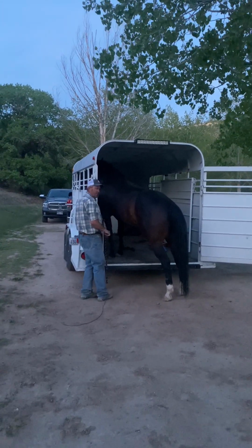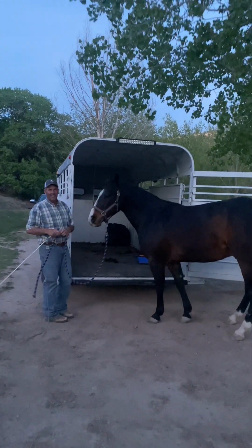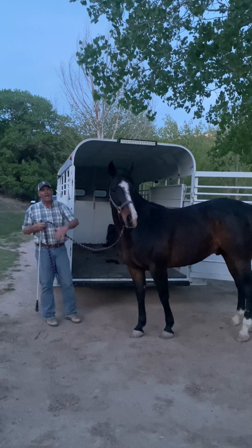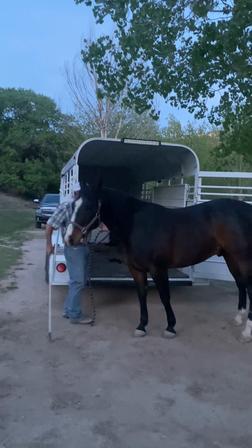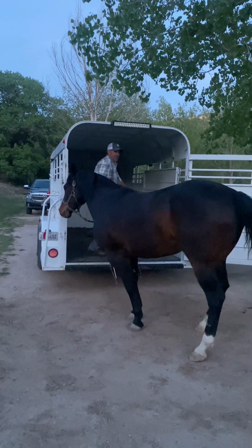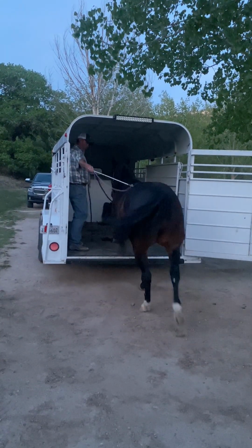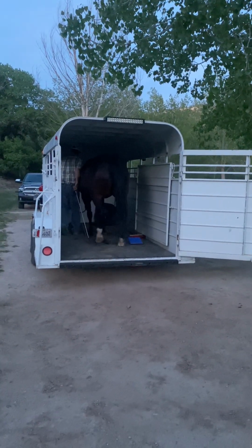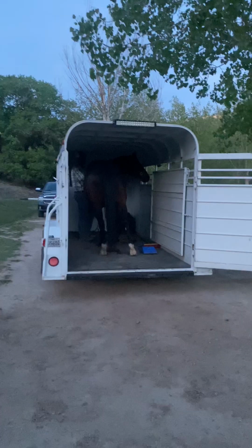Once we get him to load, it'll be really important not to let him load halfway, because he's in a habit of saying, I'll go halfway, but not all the way. So once we get him, we'll want to make sure he goes all the way in. I don't mind that at first till he gets used to it. There's your load. There it is.